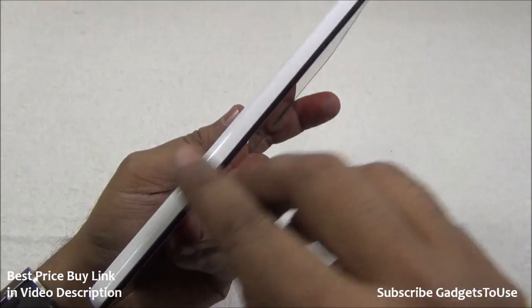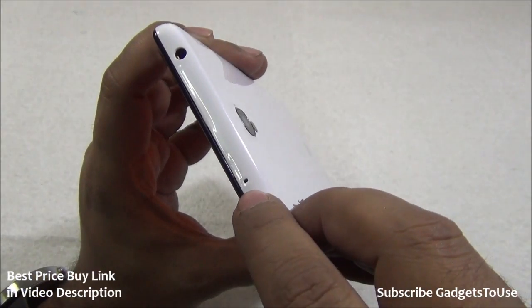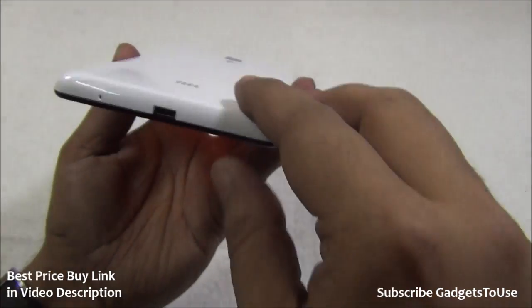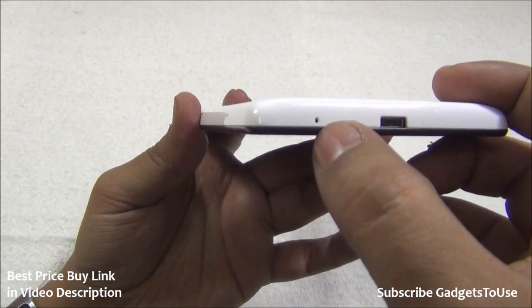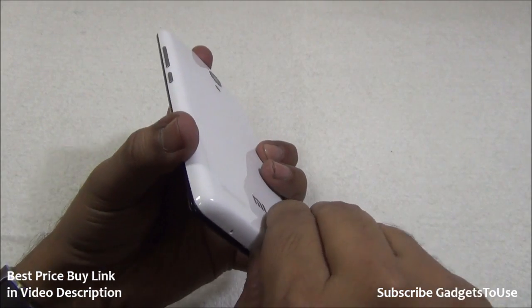And on this side, on this edge, we have nothing, no button, no connectivity. On the top we have a secondary microphone for noise cancellation. We have a 3.5mm audio jack, and at the bottom we can see that we have a micro USB port for data syncing and charging, and we have a primary microphone over there. Let me just remove the back cover and show you the phone from the back side.